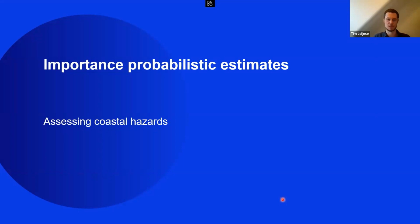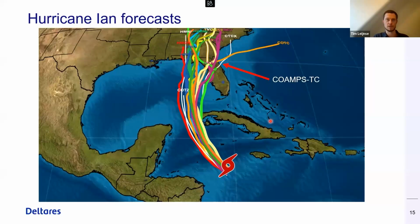I didn't mention it specifically, but in general, I think everyone wants to model larger and larger scales. So not only look at the study of your 5-kilometer coastline, but do the entire state of Texas, or do the entire US coastline. So therefore, you want to be able to model larger scales. And what is also important is to include probabilistic estimates.